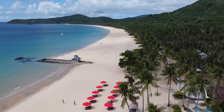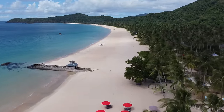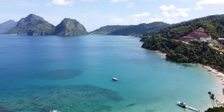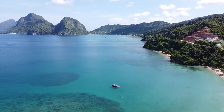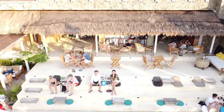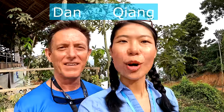In this report, I'll share my estimated cost of living to retire early for $1,141 per month in El Nido, Palawan in the Philippines, including estimated rents, utilities, groceries, restaurants, transportation, and entertainment. But first, I'll show you around El Nido so you know whether or not you are interested in retiring cheap in El Nido.